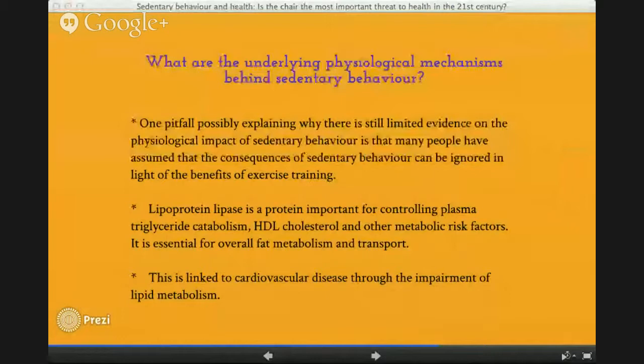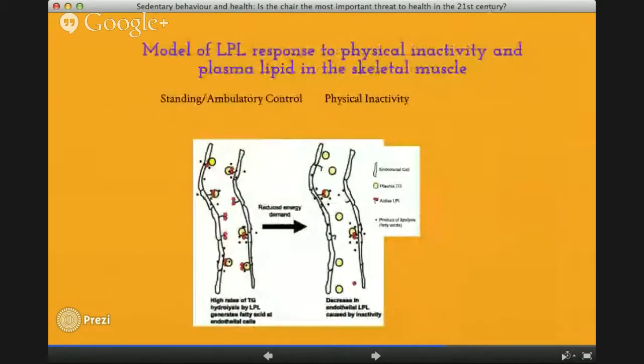health. However, it has been hypothesised in studies conducted in animals that it may be a specific protein known as lipoprotein lipase that plays an important role in the effect of sedentary behaviour on health. Lipoprotein lipase is known to affect your fat, so triglycerides and HDL cholesterol. So we'll just try and explain now what goes on.